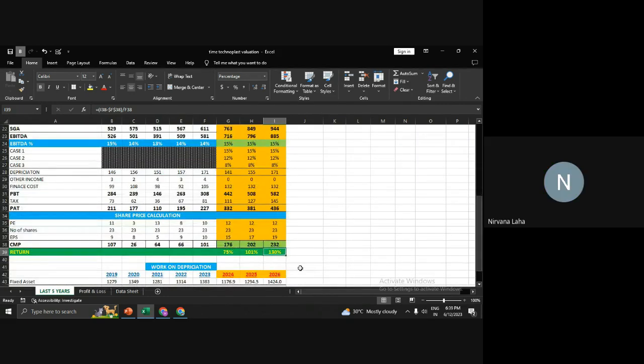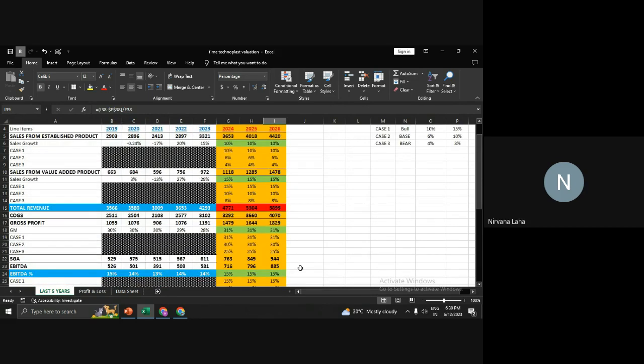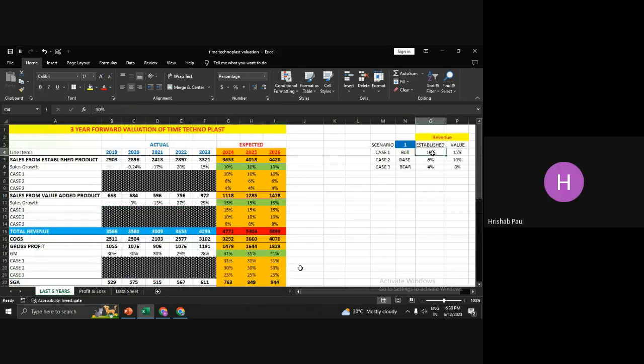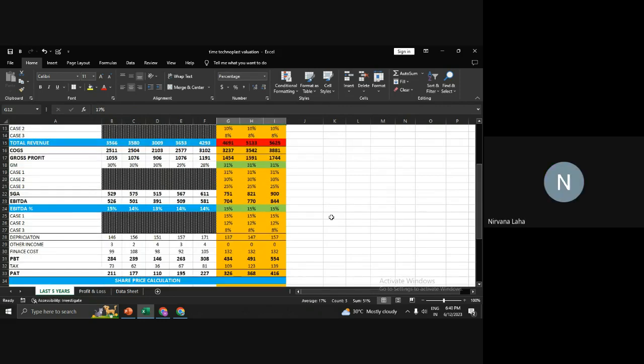Can you make a couple of changes? Last thing, Rishabh, can you make the growth rate equal to the historical growth rate? So established grows at 7%, and this one grows at 17%. Sir, established is at 7%. 7%, just like history. And value added grows at 17%. Okay, I think just manually change the values. No, sir, it will take a little. Done, sir.